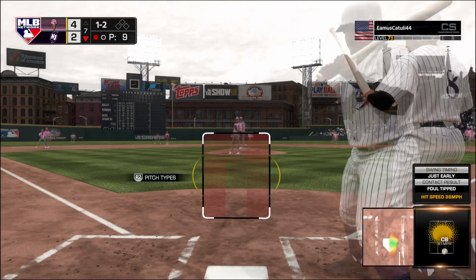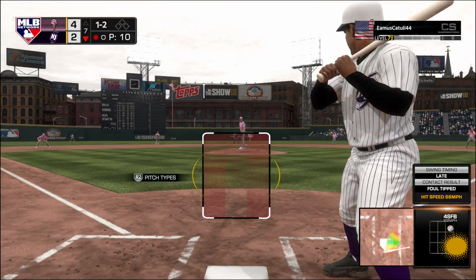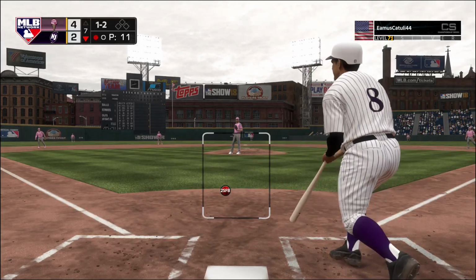And that is a real tough pitch for hitters to lay off of. And a lot of times, if you do swing at that cutter in, you're going to end up with some firewood in a broken bat. And it's fouled away.